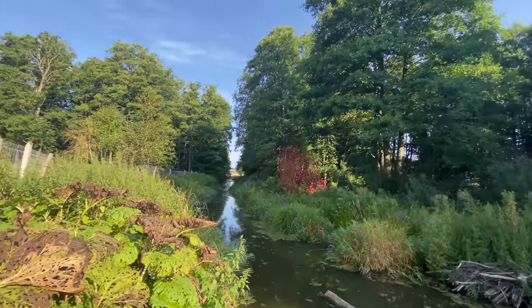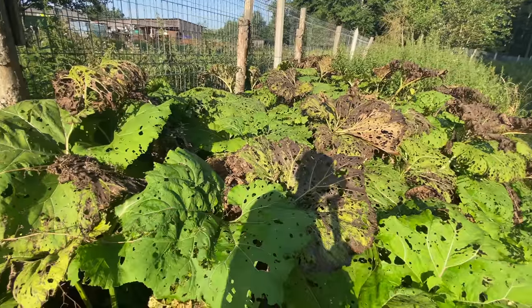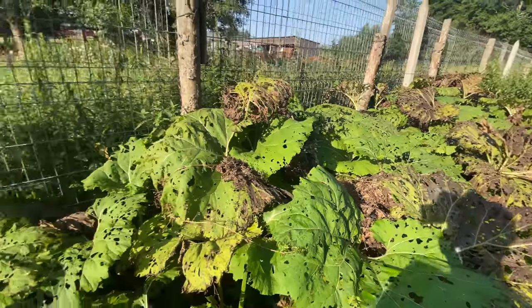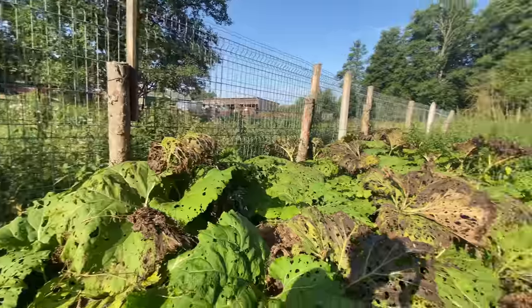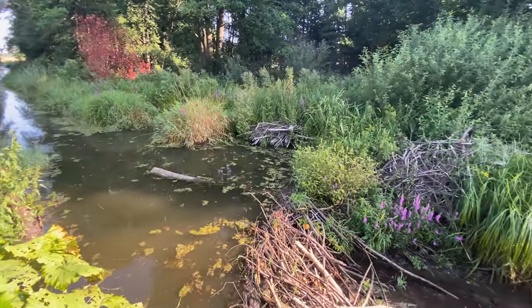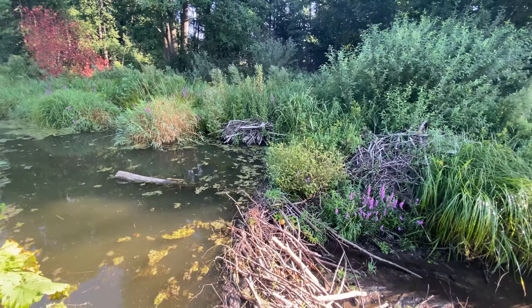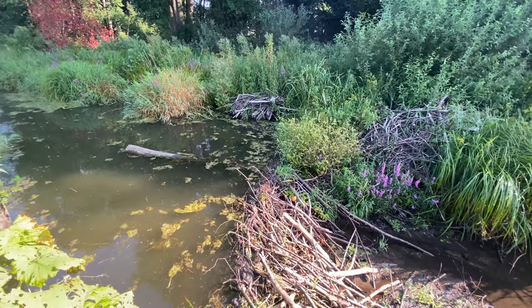You can see the colors of the trees and the grass, I don't know what it's called, but it's getting brown. It's very nice for me because I like to work in autumn, when the temperature is plus 15 or something like this. That's the best, and the insects are starting to sleep.